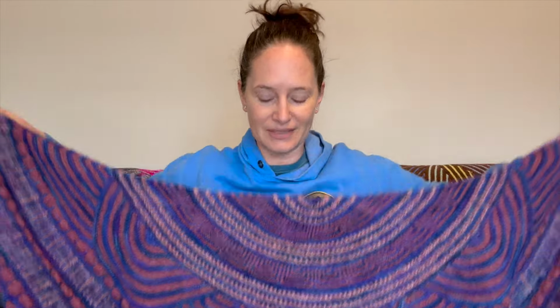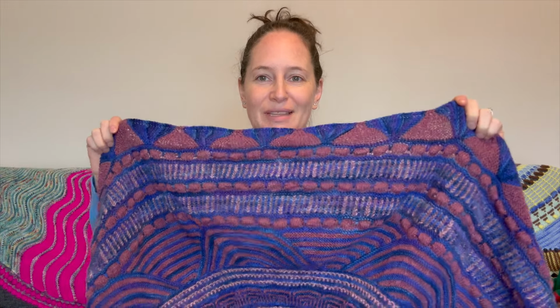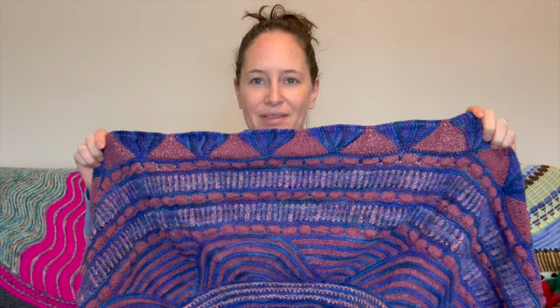Check that out. I truly had no idea that this was going to end up being a straight edge. I was still thinking that our, what are these called? Slip stitch triangles? No, that was the last section. Wavy border? No, I don't know. Whatever these were called, I really thought that was going to be the top of the shawl, even though it wasn't like a traditional top of the shawl. So I did not expect this.